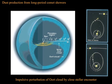And over geologic time, there's a probability that stars will pass close by our solar system and perturb the orbits of the comets and cause them to become Earth-crossing, as shown on the diagrams on the right. Now, during comet showers, there will be many millions or even tens of millions of comets active simultaneously. So this is a very major event if there is a close stellar encounter. This particular variety of comet showers is called an impulsive perturbation by an encounter with a passing star. And I'll return to this concept a little later.